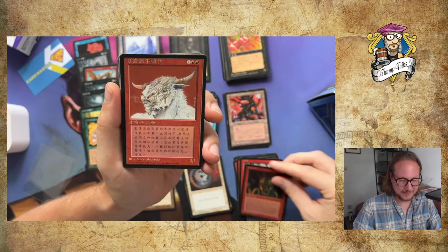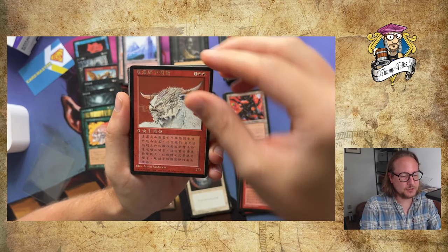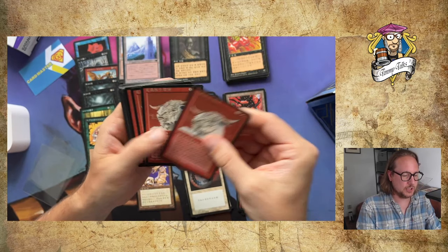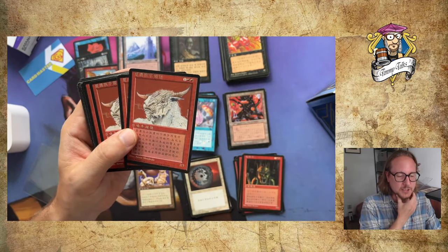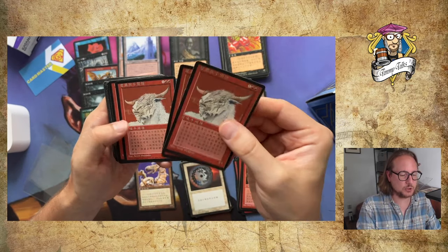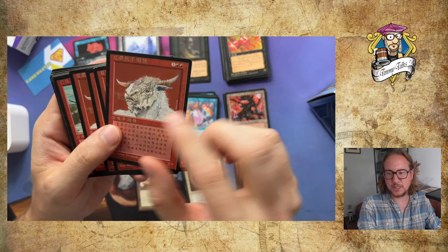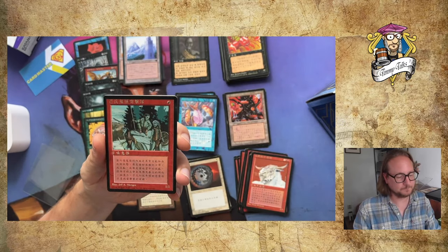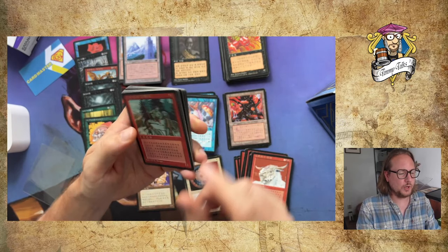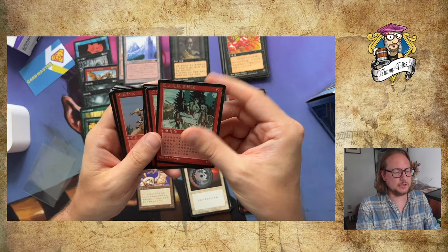I love that. And we've got Hurloon Minotaur, which I believe I also have in Japanese. This is again Chinese. I just love this art. It used to be on the revised booster box, so I've always had a special connection with this card. I think the art is just stunning. So we got these. Then we've got Mountain Goblin Raiders. These little boys were quite expensive, which I guess is understandable. Maybe they were collectors.